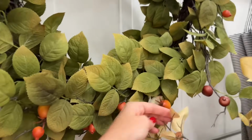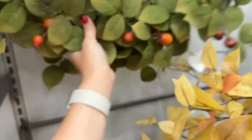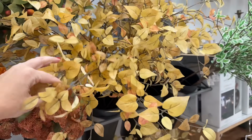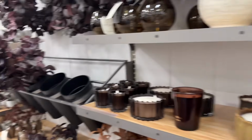Y'all, I'm looking at this wreath and I'm like, this does not belong here. That is a Threshold. That's Studio McGee from her latest launch. I was like, that looks so familiar. So that doesn't even belong here. These stems have a little bit more of the traditional fall colors, but it's a little bit muted. So I was really drawn to those.